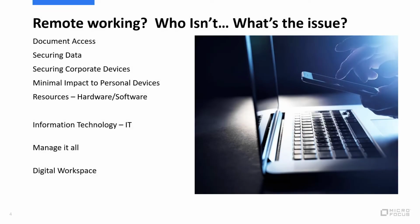Again, I say after 18 months, remote working? Who isn't? What's the issue? For IT, it's not the issue, but the challenges. Keeping the organization moving forward. We are users of data and devices that have tasks to complete.